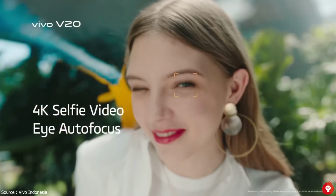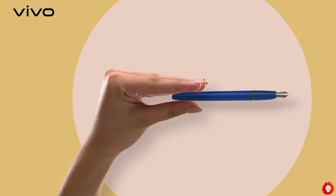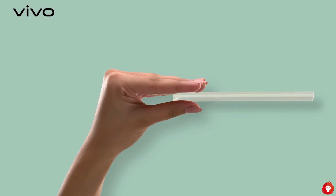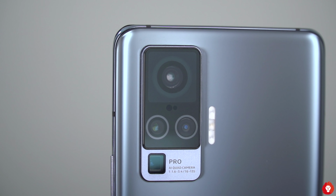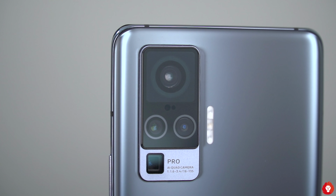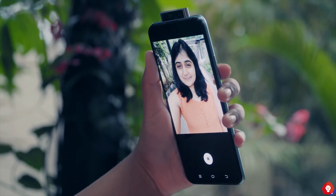Generally, you see eye autofocus on DSLRs, mirrorless cameras and similar high-end camera equipment, but now we're getting it on a smartphone with the Vivo V20, which is apparently coming in a slim and sleek package as well. We already saw bleeding-edge technological advancements such as gimbal OIS, their dual selfie pop-up camera and more from Vivo, so we're sure they will deliver on this front as well.